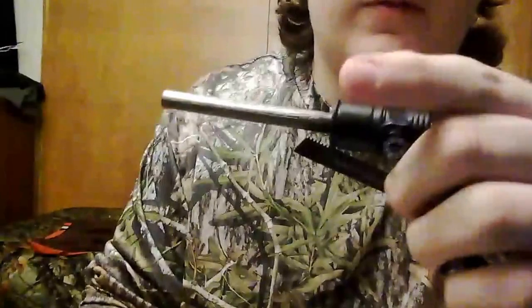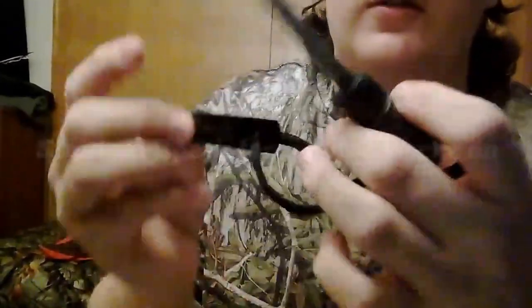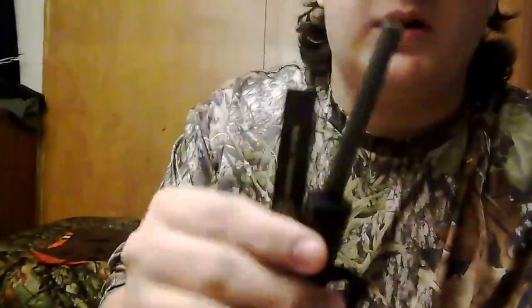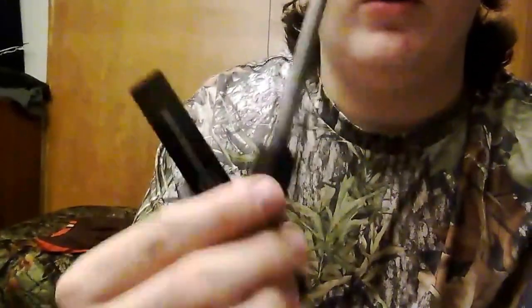The second piece of gear would be something that almost every survivalist, prepper has. And it's pretty much surely gonna work for you if you know how to use it. And that's a good ferro rod. A nice beefy, thick ferro rod. This one comes with a compass and a whistle here. This is the Survival Spark ferro rod. You can get these off Amazon for about 7 bucks. So these are good to have, and I recommend everyone have a ferro rod.